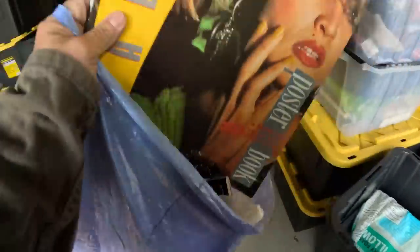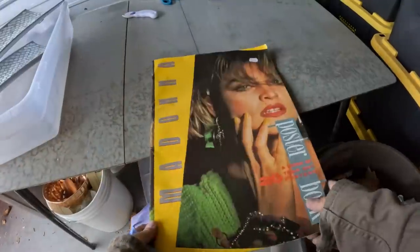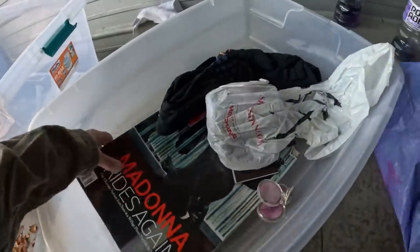Okay, what's this? Madonna, another concert book. Oh, this is a poster book. Okay, poster book. Put that aside. Maybe sell with the concert stuff. Wait, what's this? Okay, this is Confessions Tour Madonna. The bag's from the Madonna Tour. Let's see if this is all Madonna stuff. It is. Wait, I see some more Madonna stuff anyways.